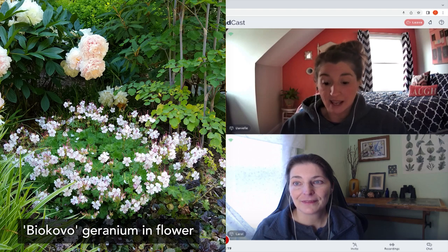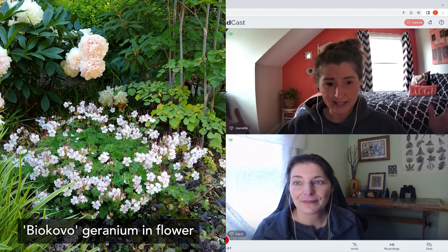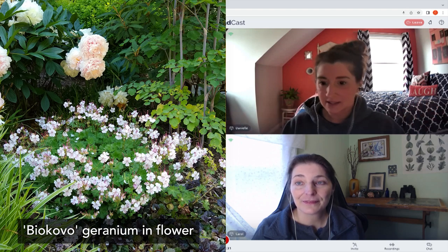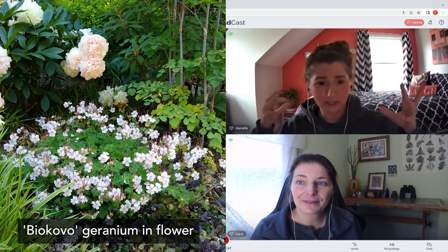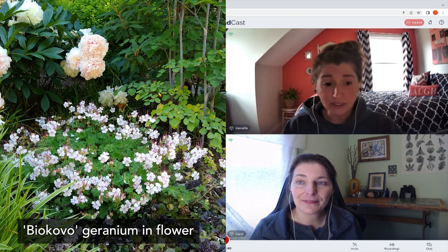So this is a ground cover, I will call it, geranium. It actually gets to be about 10 to 12 inches tall and masses out into about 18 inches. But don't think of this as like Rozanne geranium. This isn't one of those sprawler crawlers with an unruly habit. This is a really well-behaved perennial geranium.